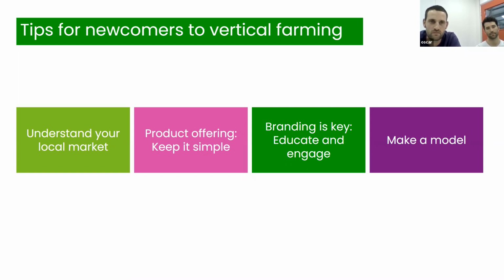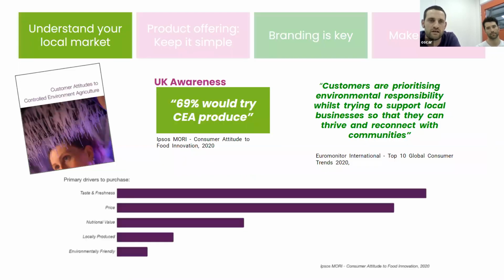Vitally important. So we'll just have a look at some of these in a bit more detail. So understanding the local market. Last year we did a customer attitudes survey. I think that was in partnership with one of the Welsh groups. Yeah, it was the special interest group. Yes. So they paid for the research originally. These are some of the insights they presented back to us.